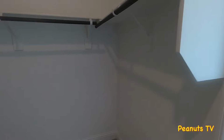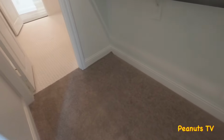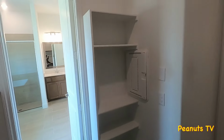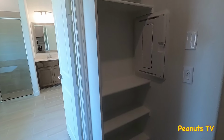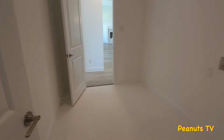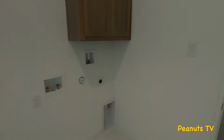Nice size closet. Shout out to Boxhead 5760. Got your shelving in the closet. Lots of shelving, actually. This is actually a walk-through closet. All right, you come through the closet in the master bedroom, and then it leads directly to the laundry room. You have cabinetry in the laundry room.